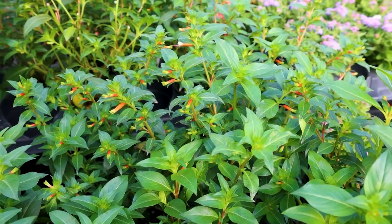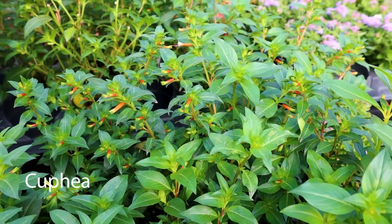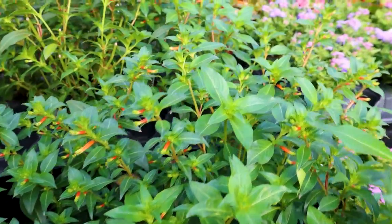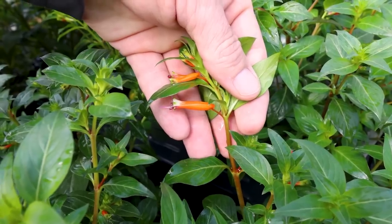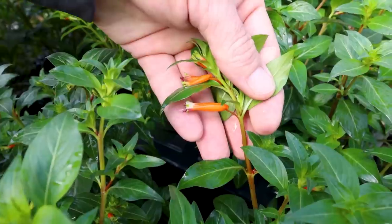What you're looking at here is Cuphea, and we grow lots of different varieties of Cuphea. Some people call them cigar plants or firecracker plants. They come in ranges from orange flowers, red flowers, really interesting different kinds of growth habits. We grow one called Batface. Hummingbirds and butterflies absolutely love these.